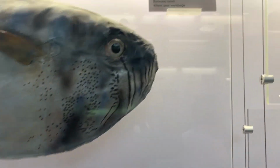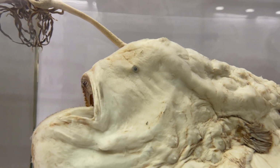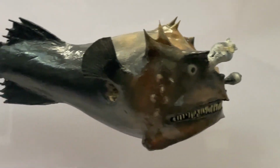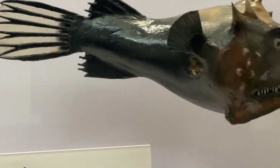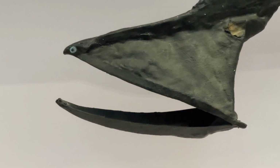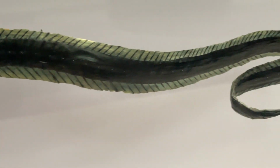This one, the Ranzinia, the slender sunfish, I would like to see in an aquarium someday. Then the deep sea angelfish, including the unattached male. There it is, the little one. And the umbrella mouth gulper that can make his mouth very, very big.